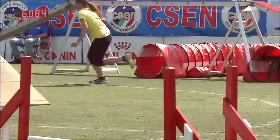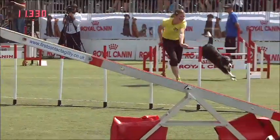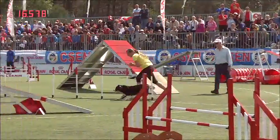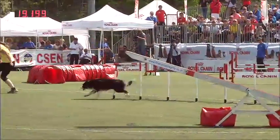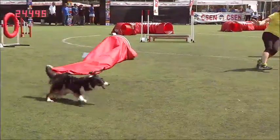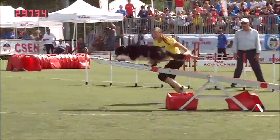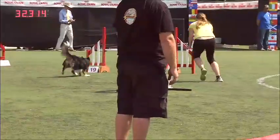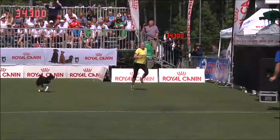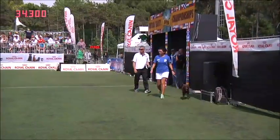So much competition here. And from Slovenia, this is Marusa Pojed and Kaili. And we have a dog walk fault that we saw earlier, so running for the fun here is Marusa Pojed. And a very nice effort, 34.30, a great time, but a few mistakes by Marusa Pojed and Kaili from Slovenia.